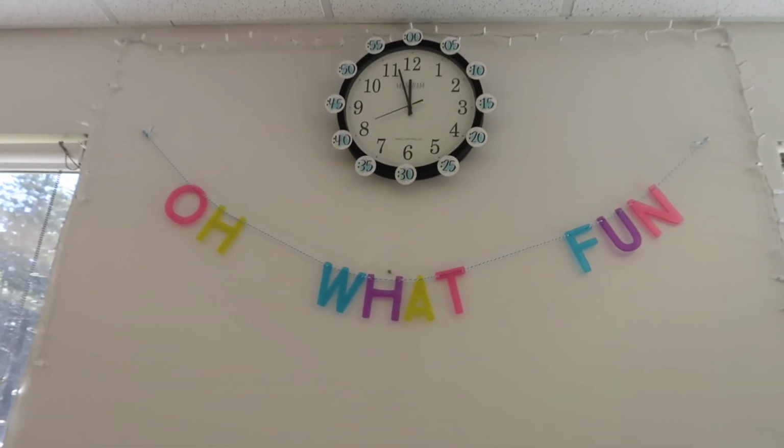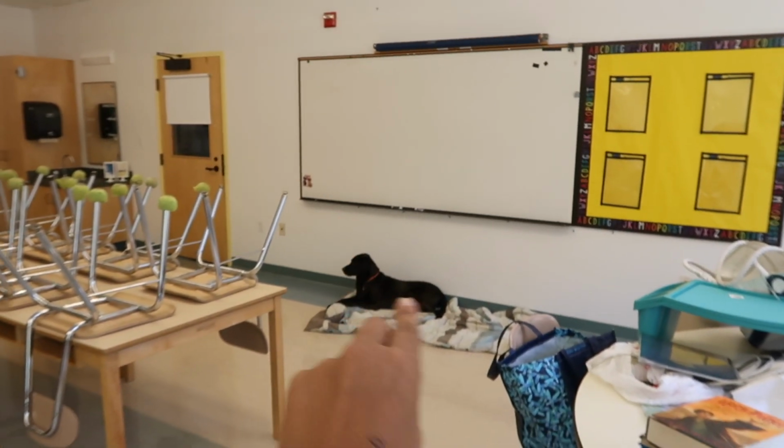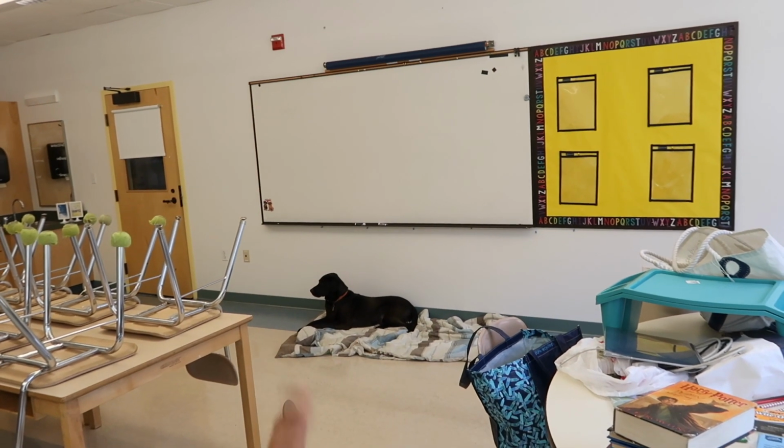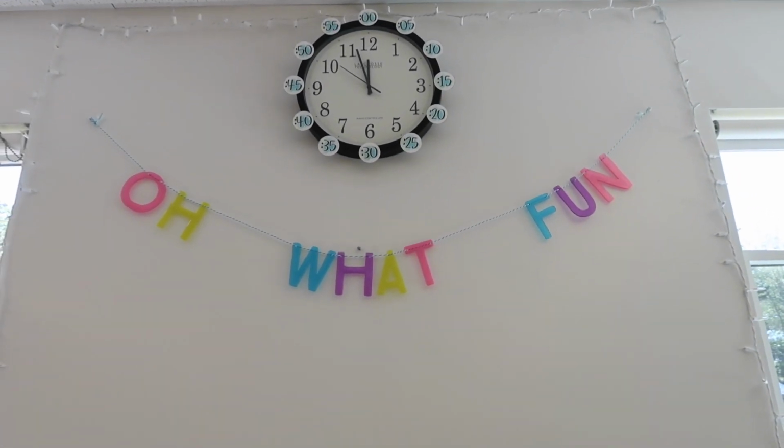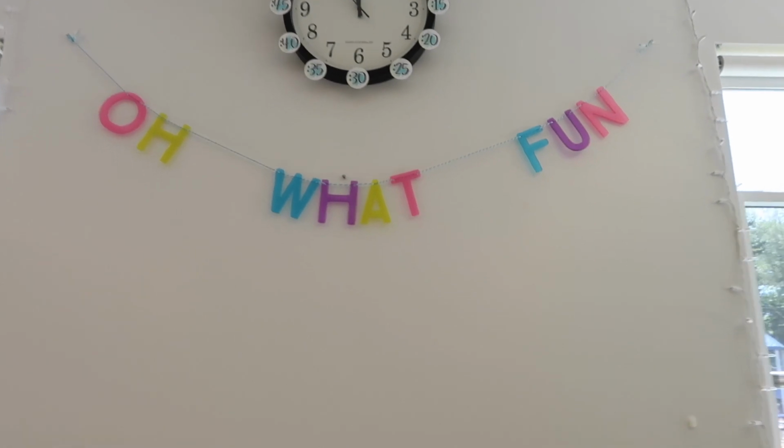I put this Oh What Fun banner up here this year. Last year it was right over kind of like swung where Cam is lying. So I changed it up this year. I put it up here. I'm not sure how I feel about it, but we are going to rock it.